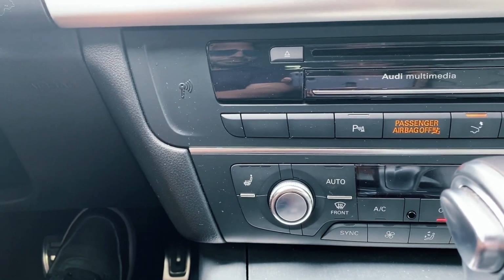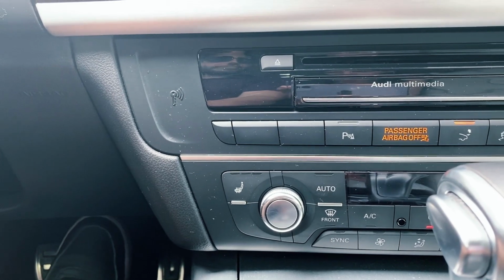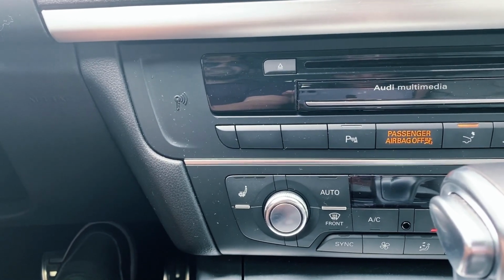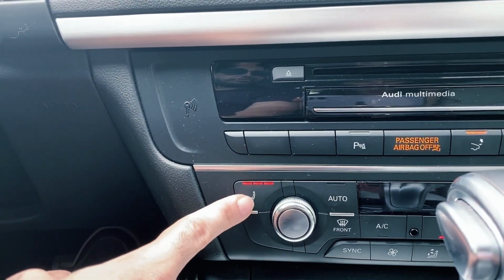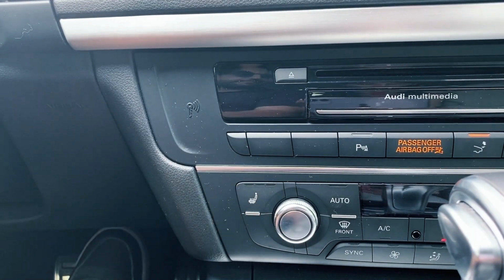Something that was quite interesting, I noticed in my 2017 Camaro that I had, or the Mustang GT I did my last review on, you had heat coolers as well as seat warmers. In this car, you only have seat warmers, but there are 3 different toggles: high, medium, and low.